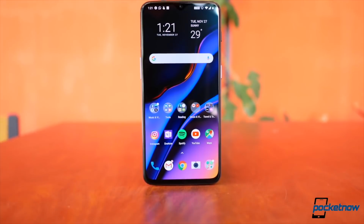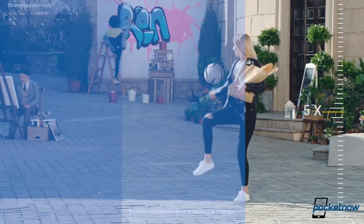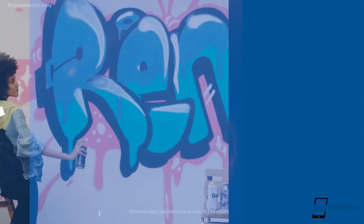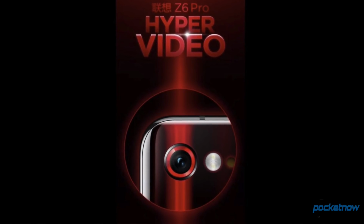It looks like OnePlus may be launching 3 OnePlus 7 variants in the first half of 2019. The OPPO Reno is now official, and all we can say is that the leaks were kind of accurate, and we get a teaser of the Lenovo phone with 100 megapixel images.